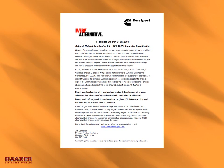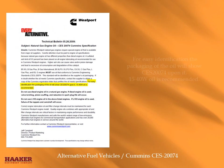Alternative fuel engines will use a different oil than a diesel engine, and maybe a little different spec than a regular automotive gas engine oil. Cummins has a technical bulletin for the natural gas engine oil, CES 20074. When buying oil, for ease of identification, the packaging will show CES 20074 on it, and a 15W-40 oil is recommended.